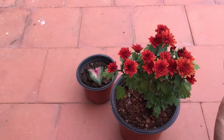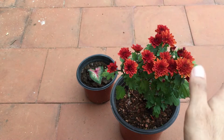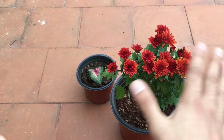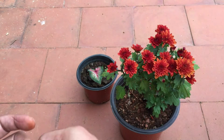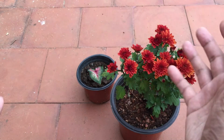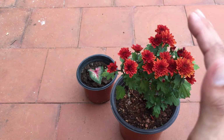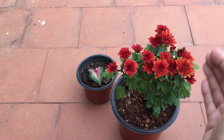But on the other hand, our tender perennials are also permanent plants. The only thing is that they will disappear for a short period of time in your garden, but eventually when the climate, the environment is suitable, they will start to sprout and grow back.